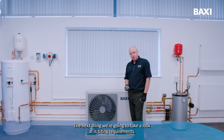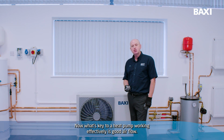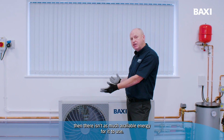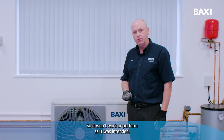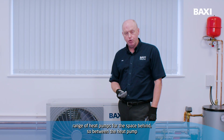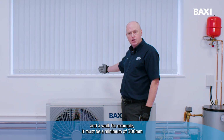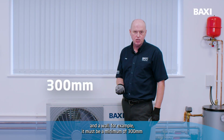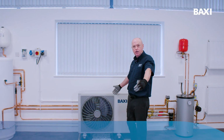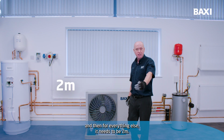The next thing we're going to take a look at is sighting requirements. What's key to a heat pump working effectively is good airflow. If we restrict the airflow around a heat pump, then there isn't as much available energy for it to use, so it won't perform as it was intended. In terms of clearances for the Baxi range of heat pumps, the space behind, so between the heat pump and a wall, for example, must be a minimum of 300 millimetres. For the 4 and 5 kilowatt units, the space in front of the fan needs to be at least 1.5 metres, and for everything else, it needs to be 2 metres.